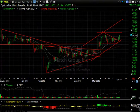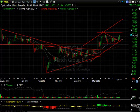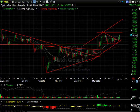MTCH, Match.com, recent IPO. Came down, based, broke out, and pulled back in a beautiful wedge. I noted yesterday that it had broken out, but it didn't close well. Today it came on strongly, up 5%. There's 7 days to cover on this one, and the volume was solid at 1.5 million. If this is 1 and 2, 3 could or should take us into the high teens. Let's first get through the recent high at 15.40. Then I'm looking for potentially a run up to the high teens.